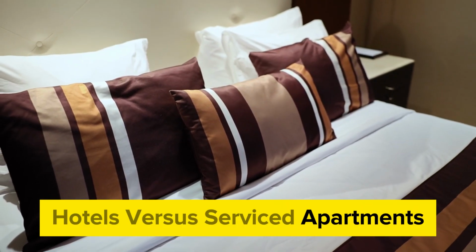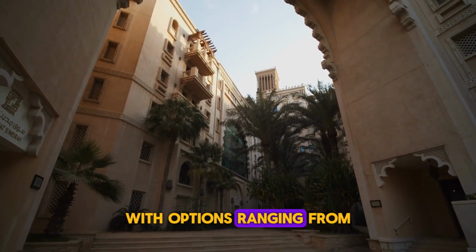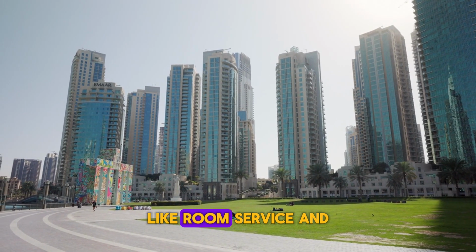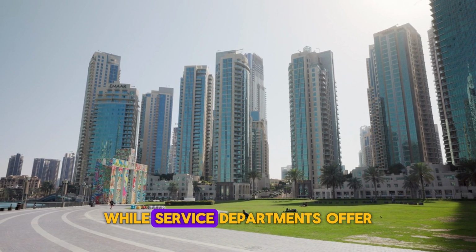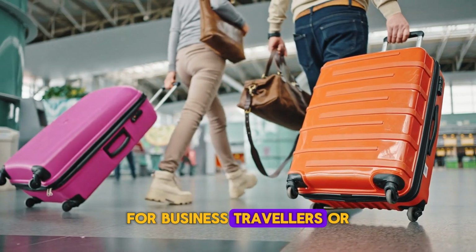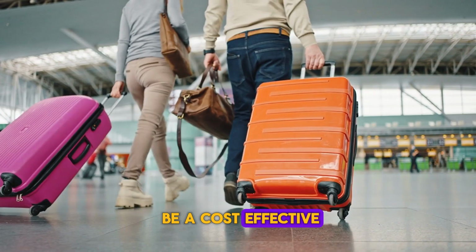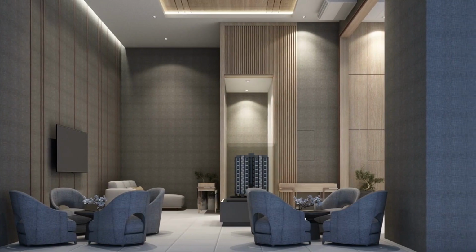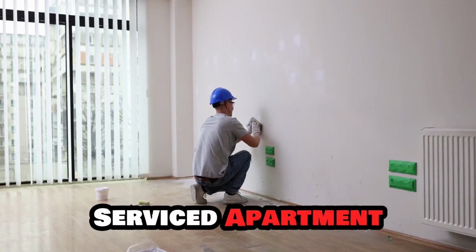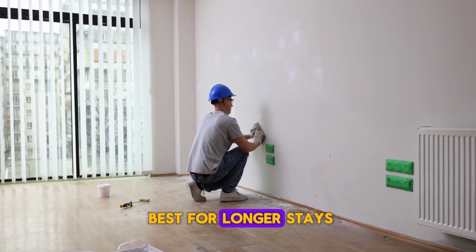Hotels versus serviced apartments. Dubai offers a variety of hotel apartments and serviced apartments, with options ranging from budget-friendly to luxury accommodations. Hotels may provide the luxuries of a hotel, like room service and daily housekeeping, while serviced apartments offer a home-away-from-home experience with more space and privacy. For business travelers or families who value space and a fully equipped kitchen, a serviced apartment could be a cost-effective alternative. Hotel apartment: ideal for those seeking short-term flexible stays without the need for a long-term lease.